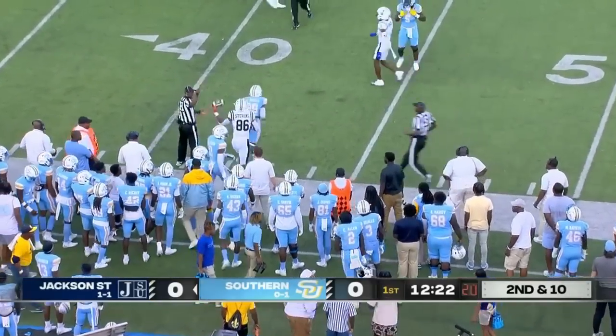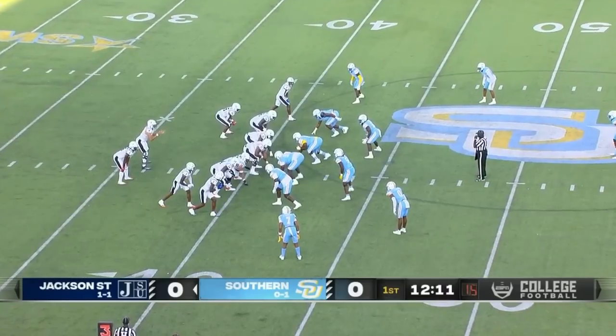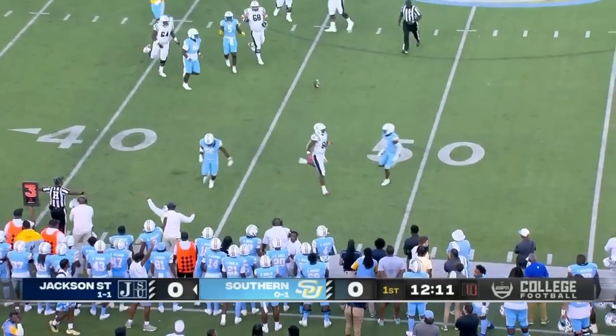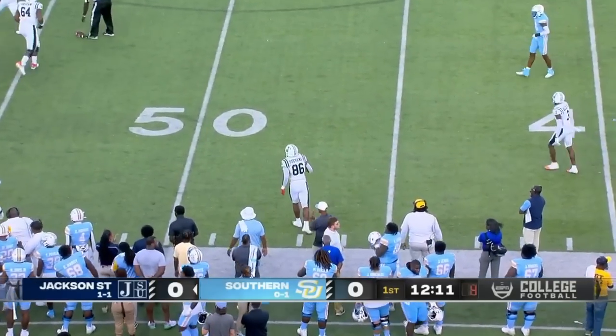Pass complete to DJ Stevens. Stevens, second, 4 yards to gain. Got to get to the 45. Brown feeling the pressure, gets it out quickly, and pass dropped by Stevens.